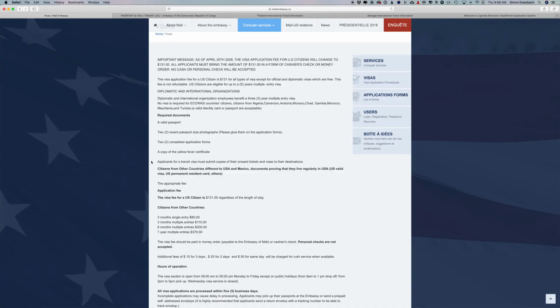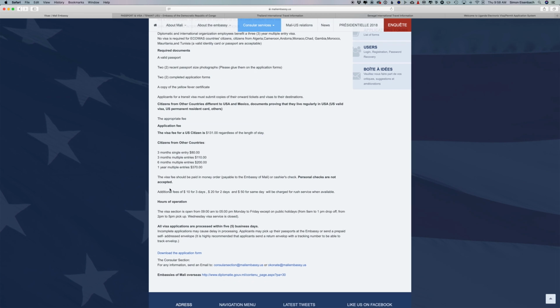Then depending on the type of visa you're applying for in Mali, you have to have your plane tickets. If you continue to scroll down, you have to pay for it with either a money order or a cashier's check, which is pretty standard as well. It's non-refundable, so you know that when you send them the money, it's going to be gone. You can either go to the embassy in DC, or you can mail it in. I mailed it in myself because I didn't want to drive down to DC when I took care of this visa application, as I've got one of these in my passport.